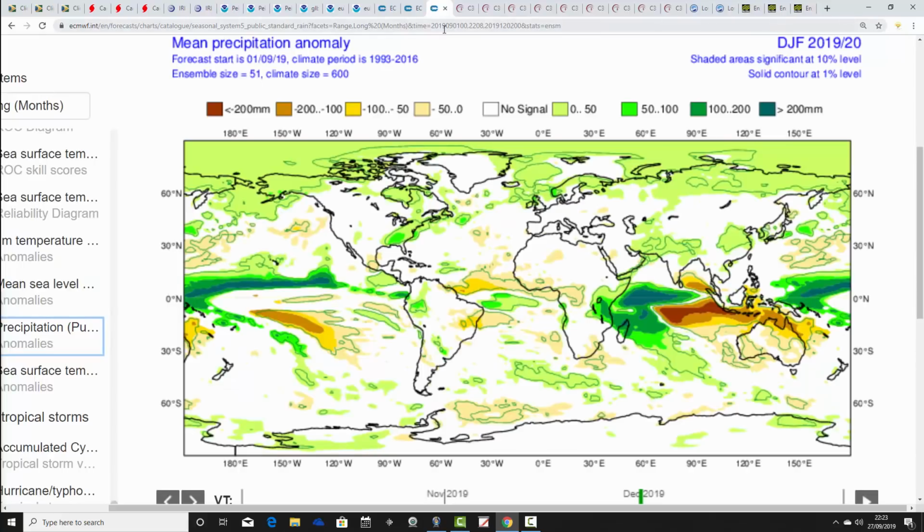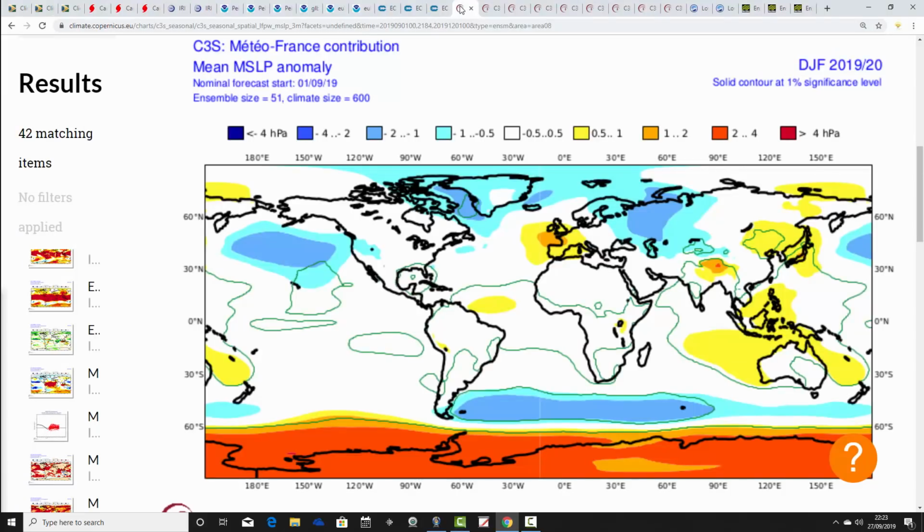And precipitation-wise, again, looks rather wet, particularly to the north and to the west of us. So we see above average rainfall predicted there across much of northern Britain, up in towards Scandinavia as well, wetter than average. So again, you can quite clearly see what's going on here. Low pressure is going to be coming through like that with the jet stream. We'll have high pressure probably down there around the Azores. It's just a classic westerly zonal Atlantic driven winter being forecast there.